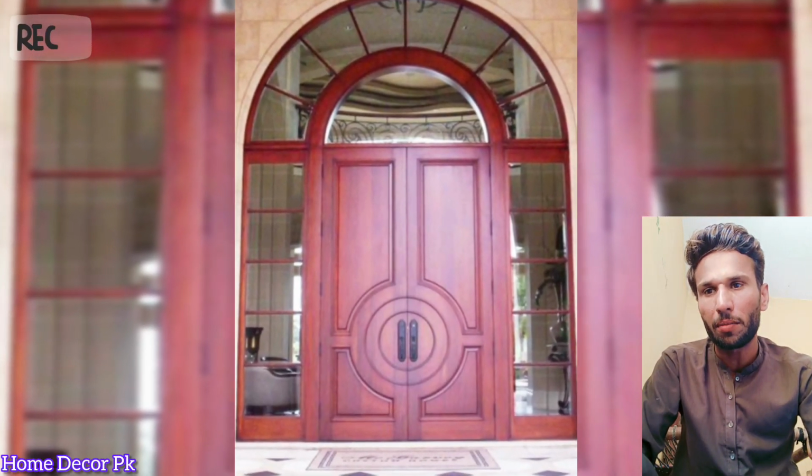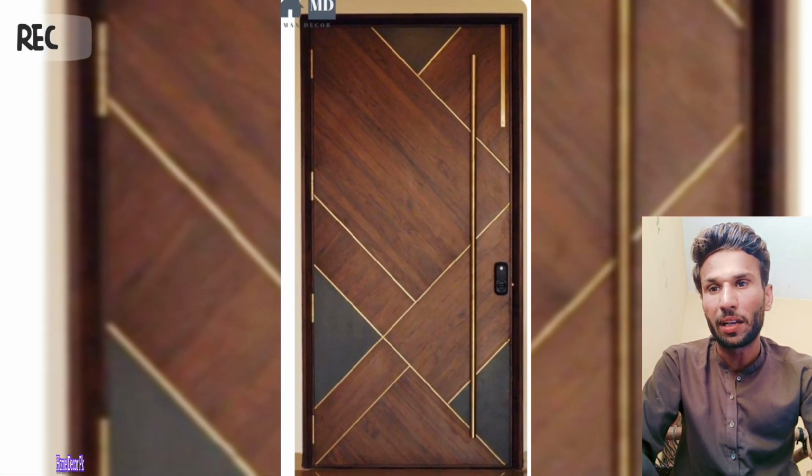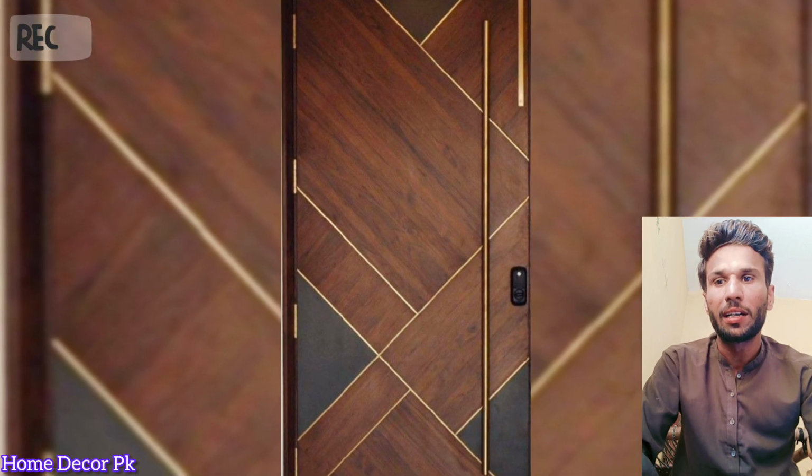Take your home's curb appeal to the next level with this unique front door design.